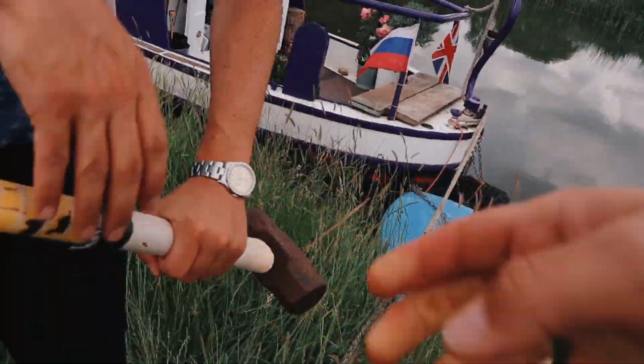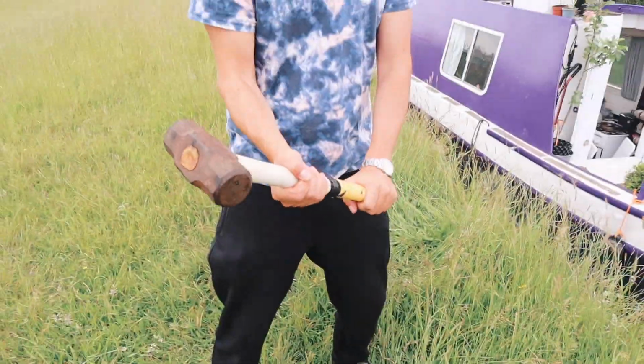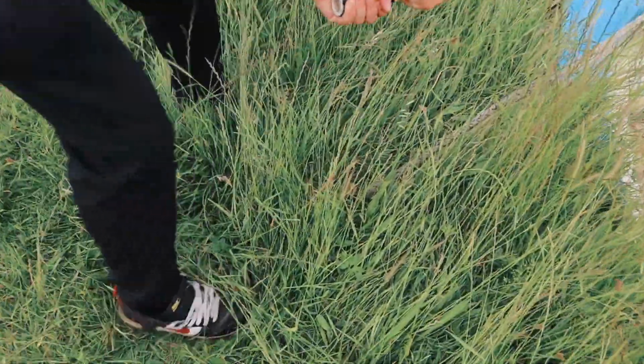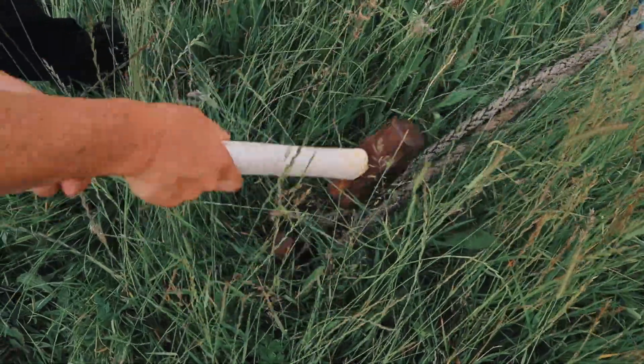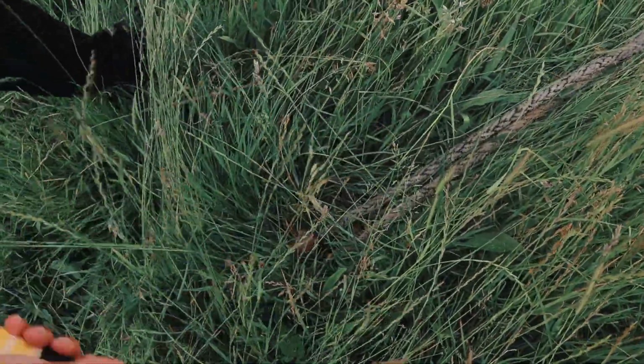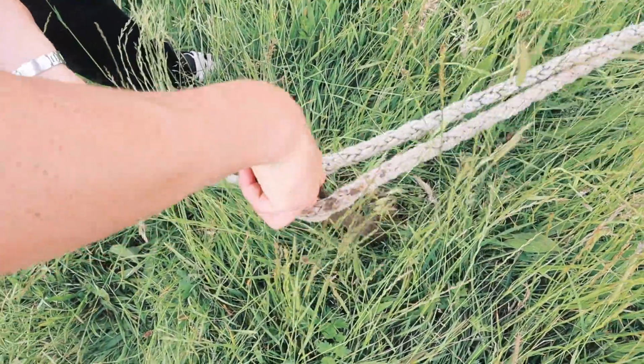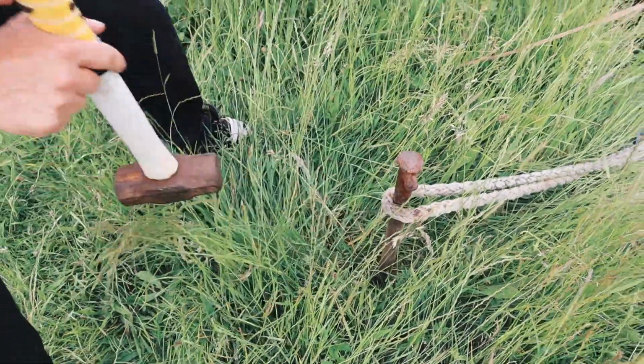First of all, try and hold your mallet properly, a bit back. I want to push it away from itself, this way, and make some wiggle room at the front, and then a bit sideways, and then it should just whoop, pop up.